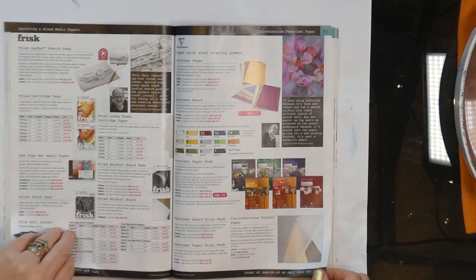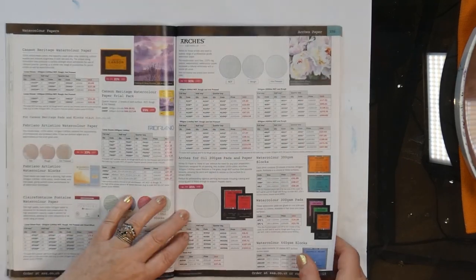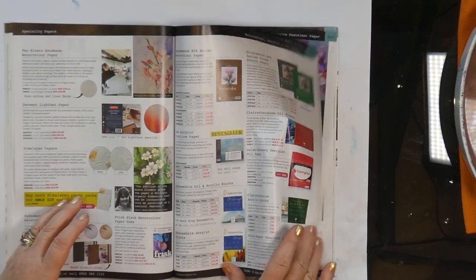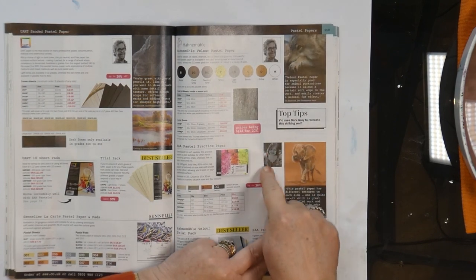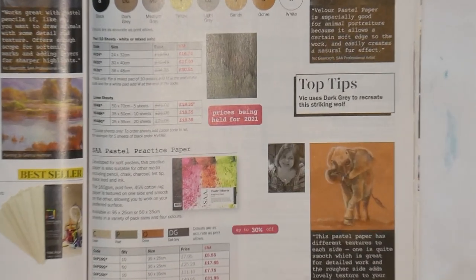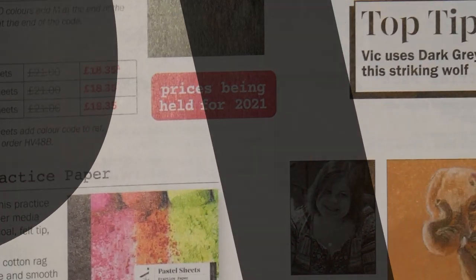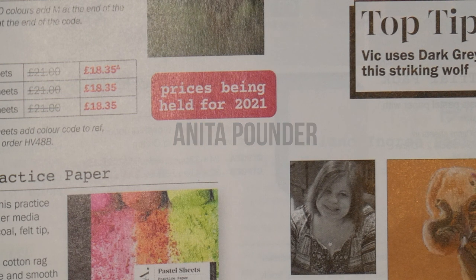Where's she gone? I'm looking for a particular photograph of somebody, and I think I've passed it by. Never mind, we'll come to her again in a minute. I'm going to tell you, here she is. This, everybody, let's come in tight, is Anita. This is Anita Pounder, and Anita is the SAA's in-house artist, and she tests the whole lot to destruction.